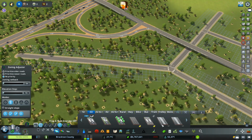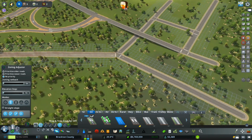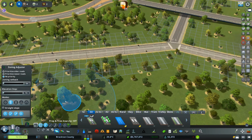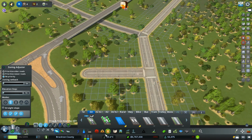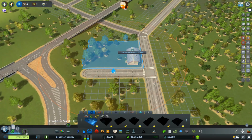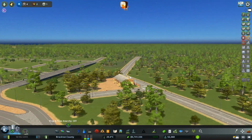You know what? I think we probably should have done the industrial roads for all of this, so I'm going to just upgrade that through here, and we'll upgrade that through here, and then what I'll do is I'll just grab this and we'll bring it out to here, and then we will get our forestry industry started off of the main building right through here. That is forestry? Yes, it is. Sawmill, tree plantation, small log yard.